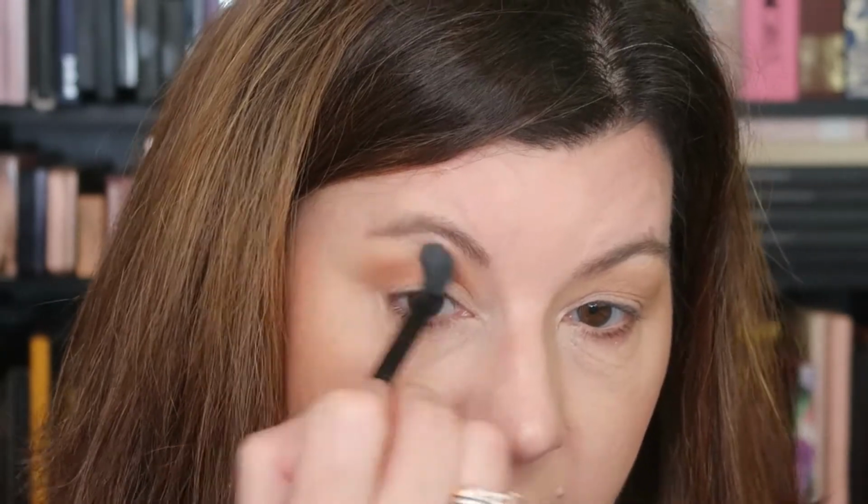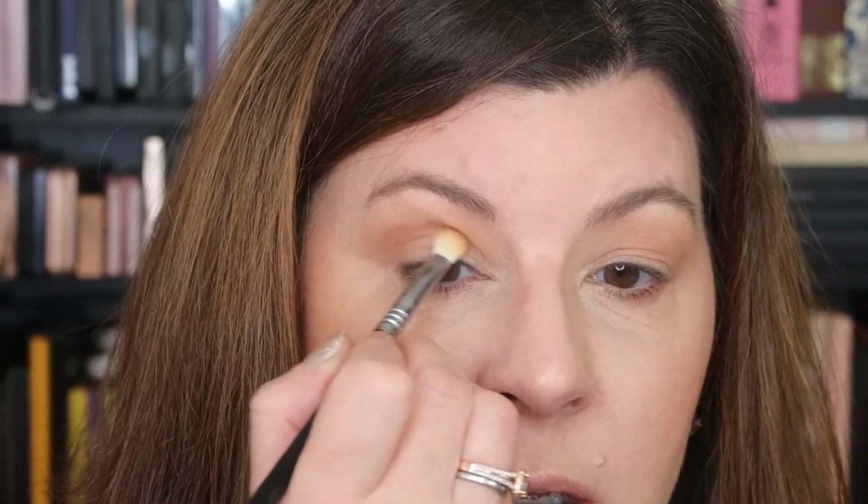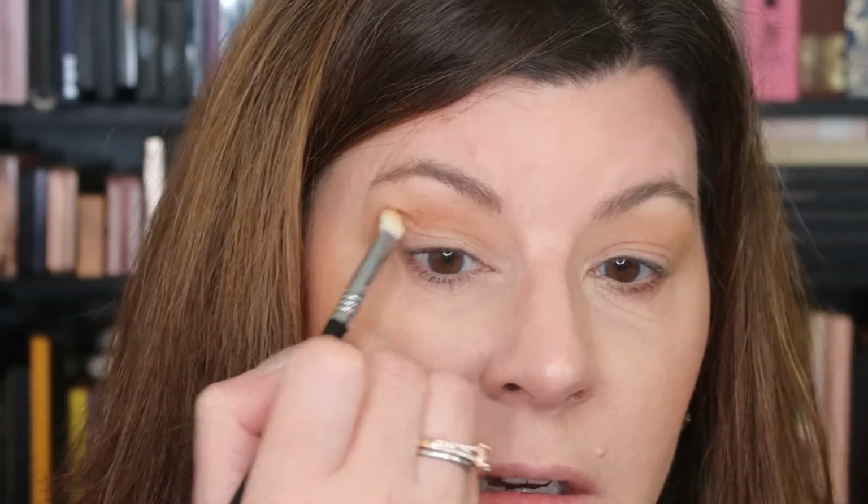I am going to go back to that first brush though and buff that in up here. I didn't grab any more product. I'm just taking whatever's left on my brush to buff out that top ledge. That's okay. I almost want to go a little deeper right in here. Little tiny patchiness, but nothing crazy.